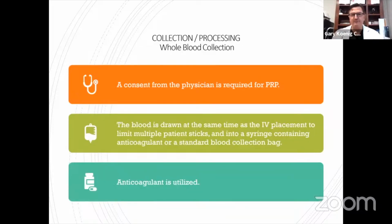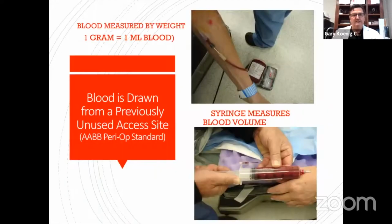So the collection and processing, a whole blood collection. A consent from the physician is required for PRP. Blood is drawn at the same time as the IV placement to limit multiple patient sticks, and it is collected into a bag or a syringe, and anticoagulant is utilized. So blood, typically, 1 ml of blood equals 1 gram. Blood is drawn from a previously unused access site according to AABB peri-op standards.